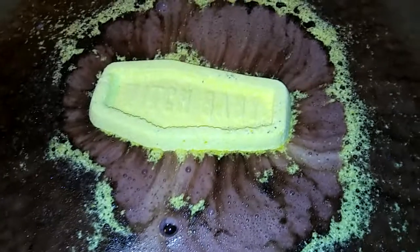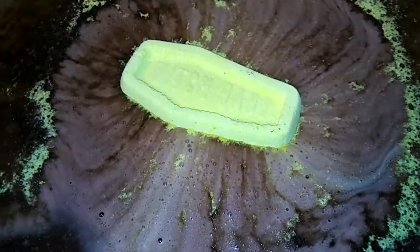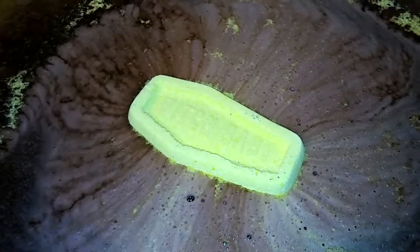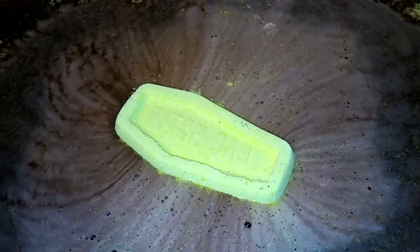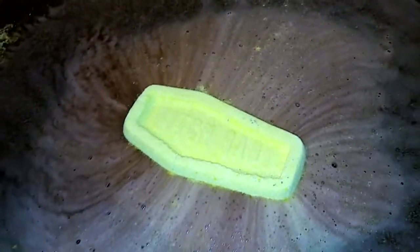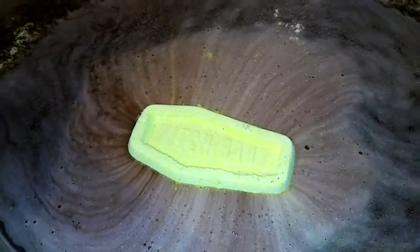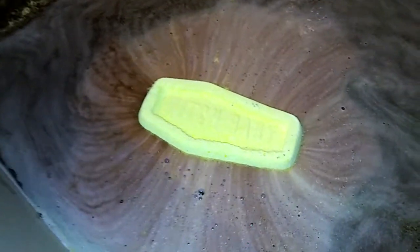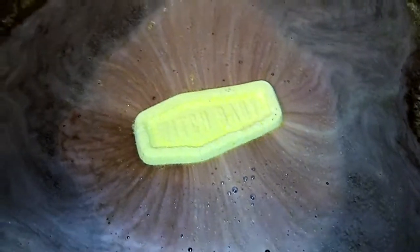There you go. I love coffin-shaped bombs. They always put off such a pretty show. Now, Witch Baby Soaps, I believe, is the originator of the coffin-shaped bombs. They're the ones that started it, and then it turned into such a successful idea that a bunch of other people started doing it, so that's why they started embossing their name onto theirs, which is a great way to make sure you know who you've got.